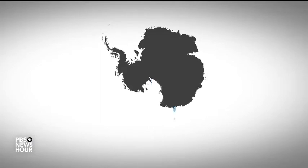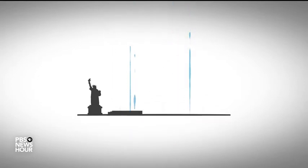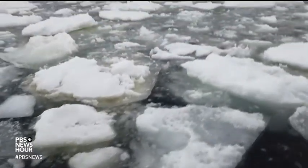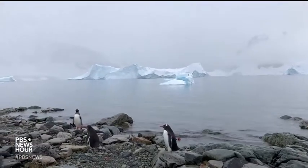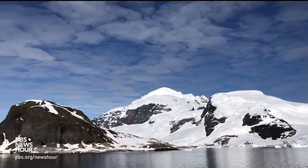Just to put that in perspective, in the amount of time it takes to watch this story, Antarctica will shed more water than New York City uses every day. The warming that's causing this ice loss varies in different parts of Antarctica. Here on the peninsula, the long branch of land coming off the northwest corner of the continent, warming has been especially pronounced.